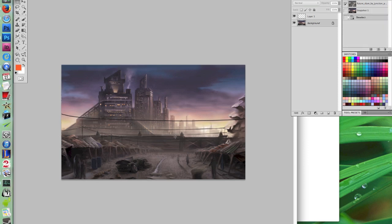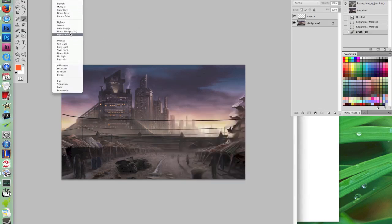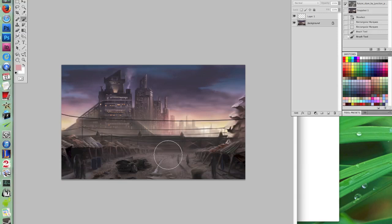I'm going to grab above that fence there and use a nice large brush, go back to overlay, and we can see that the light, even around the sun, isn't quite as bright as it could be.